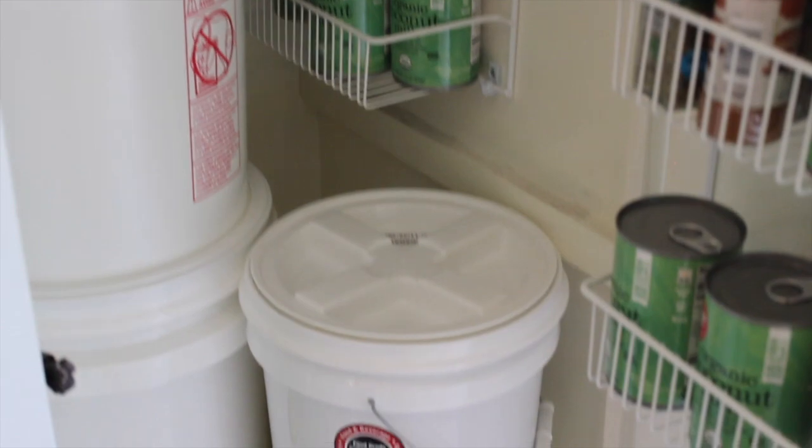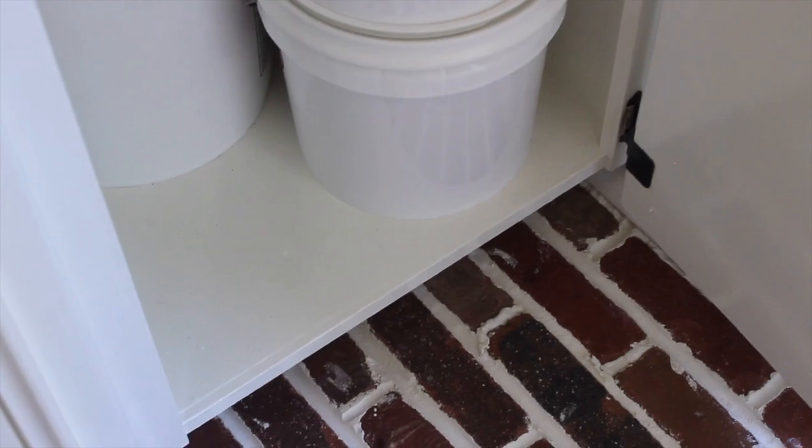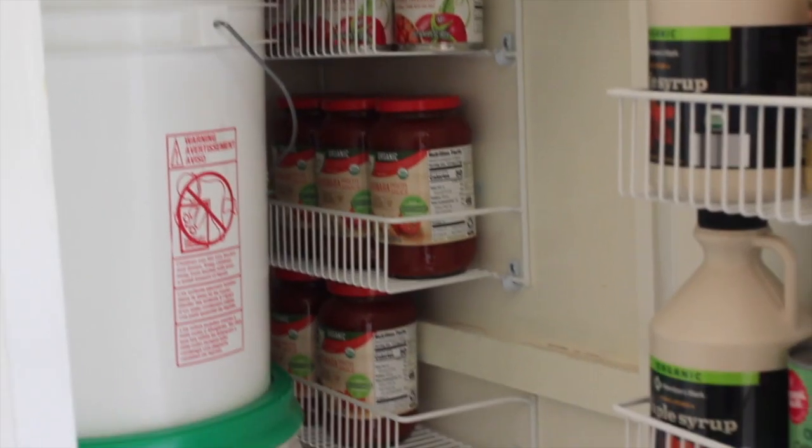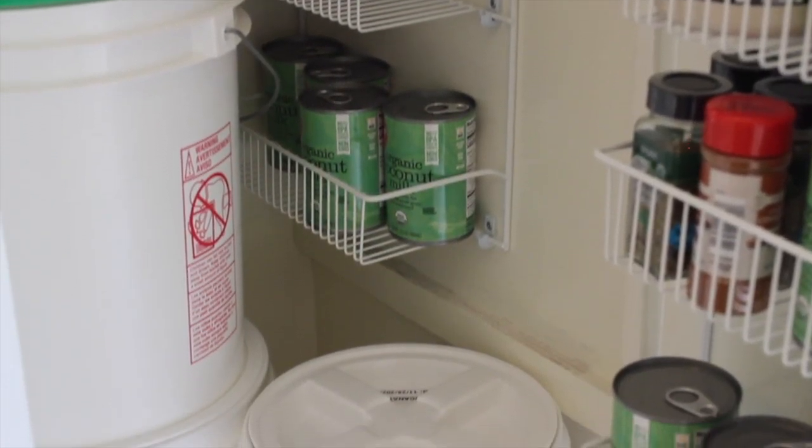And then you can see here in these heavy-duty food grade buckets, I have a small food grade bucket that holds my sucanat and a small food grade bucket that holds popcorn. Then in this bottom container, I have my bulk sea salt. So I buy big bags of Redmond's sea salt from Azure Standard and I store them in these food grade buckets.